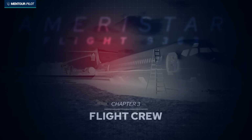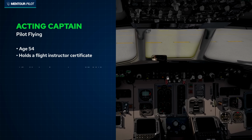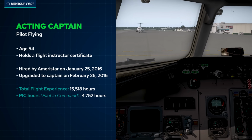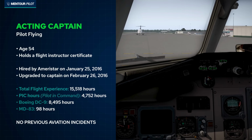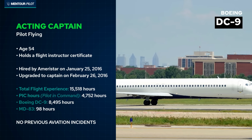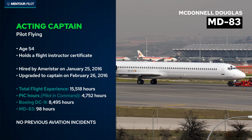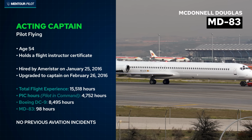Now, in the cockpit on the accident day are two very senior pilots. The acting captain is 54 years old. He's got 15,518 hours of total time and just under 8,500 hours on the DC-9. However, on this day, he is going to fly the MD-83 instead, which is a variant of the DC-9.